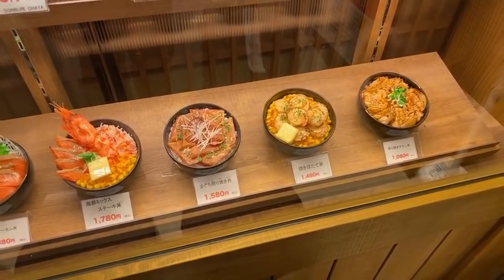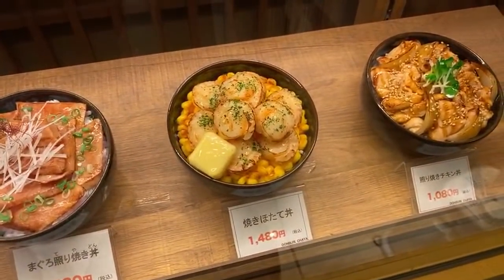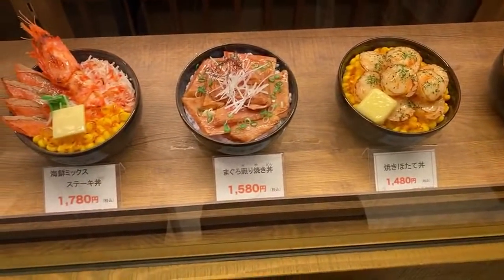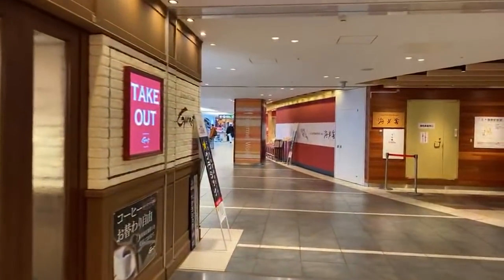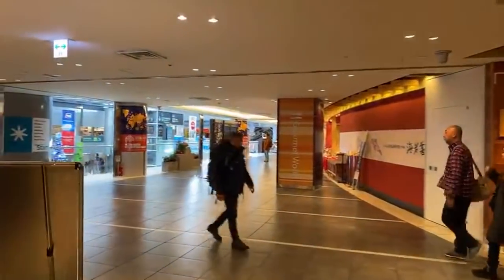And here's some, if you don't like raw fish, you can get fried scallops on corn, as well as some pork here. So there's other options that are cooked. You don't have to get raw fish. That's smart because I know not everybody likes to eat raw fish and not everybody can eat meat. They should have a vegetable don, a vegetable bowl too.